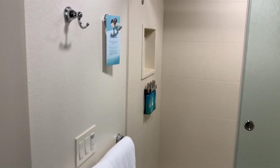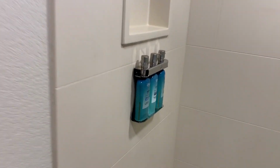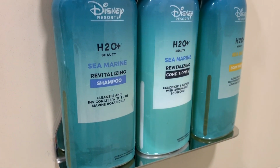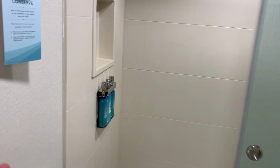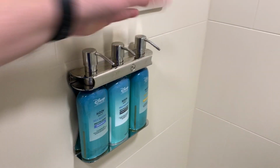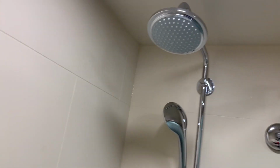Is there any art in here? No? No art? Fan's kind of loud. Let's see the shower. So they do have the new pumps versus the individual bottles. I know different people have preferences on this. I've read all about it online. My wife and I have talked about it. This doesn't bother us at all, to be honest with you. So this is going to be our first time having it this way. I guess we'll know after this trip, but going into it, we're open-minded. Let's see what kind of faucet it has. Oh, that's nice.